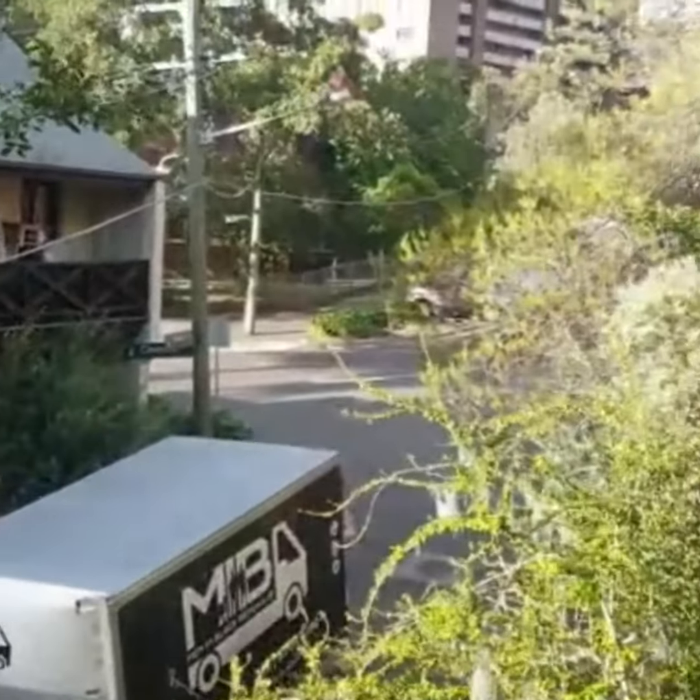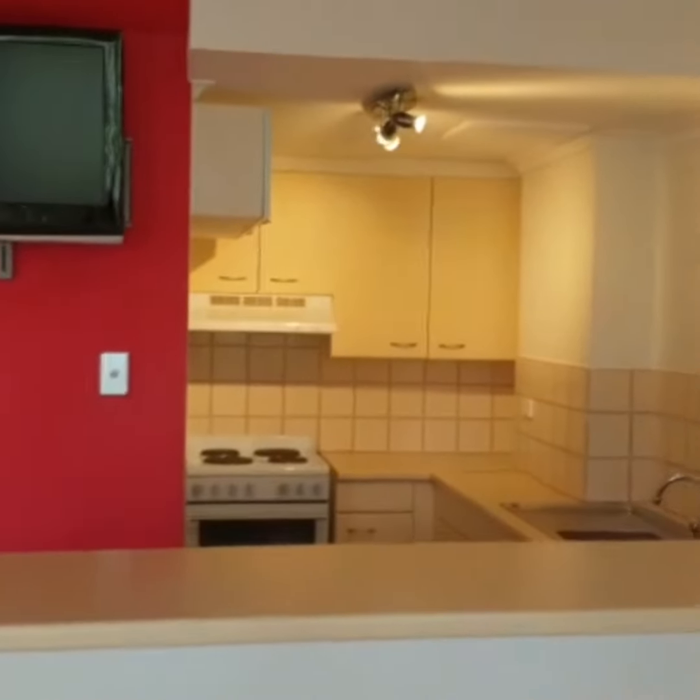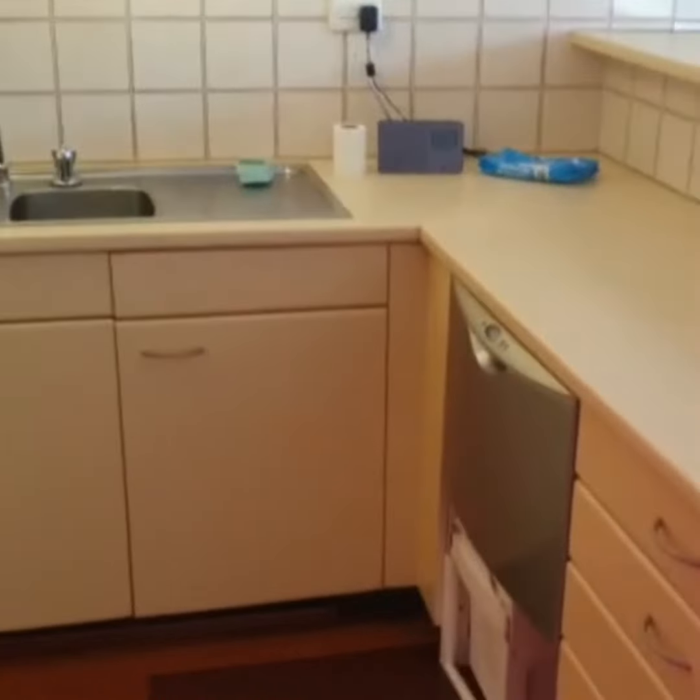Private balcony overlooking the street. Dishwasher. And fridge space. Let's go upstairs where the bedrooms are located.